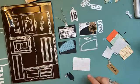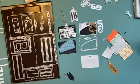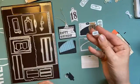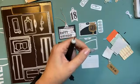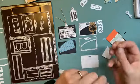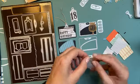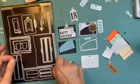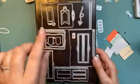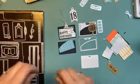So, let me see. And then in this set is also, okay, I think I've lost it now. Where is it? Oh no, here. This very tiny element. And this is one you really have to be careful that you don't lose because it's so small. So what I suggest, put a piece of washi tape and then stick it down to your envelope or your card or whatever where you keep your dies, because this one is an easy one to get lost, and we don't want that, of course.